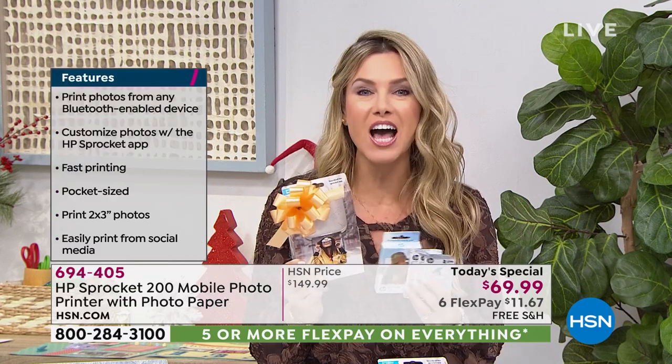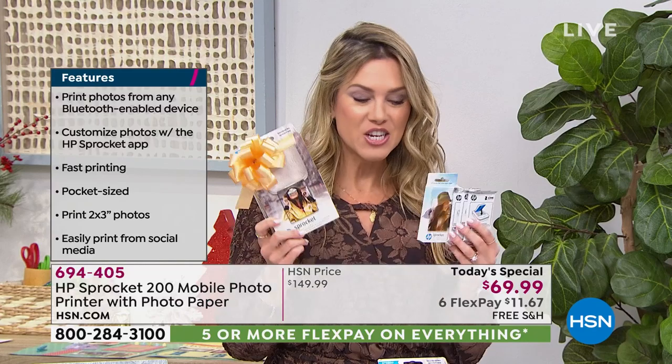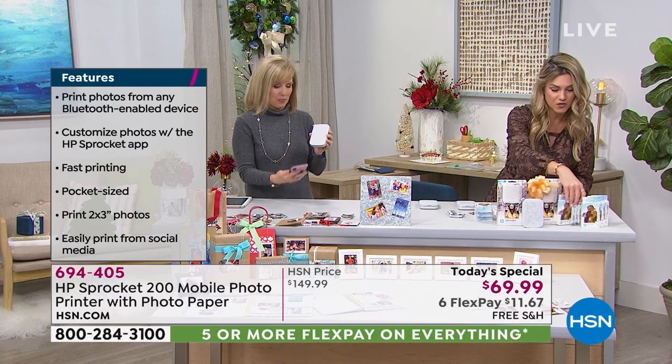Maybe you're new to the world of Sprocket. We're about to invite you in to unlock and unleash all those memories that are trapped on your phone. In fact, let's get the whole party involved. I've got Julie Truster with me. She is an expert. She's a mom, she's a wife, she's a dog mom too, if you've ever seen her dog, Captain. He's a social phenomenon.